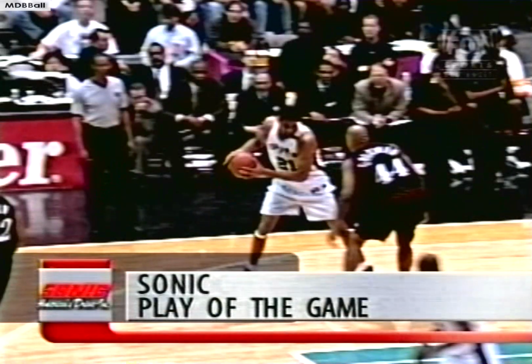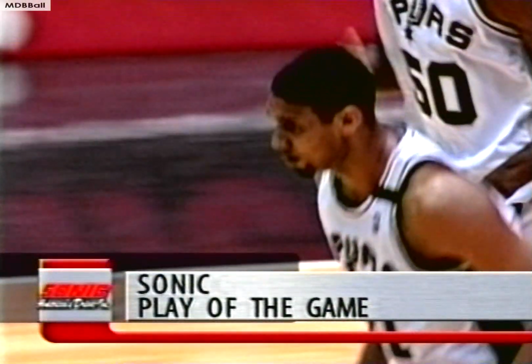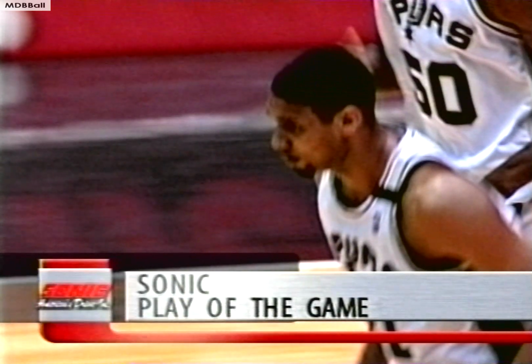Let's go back to our sonic play of the game. Just watch what Tim Duncan does on this play. Look at the energy here. There are 3 guys inside of him. He gets the rebound. That's just sheer effort and wanting it. You want it and you feel it on that play as Tim slams it through. 48 in the Dome tonight. Second largest crowd of the year to watch Derrick Coleman get busy.